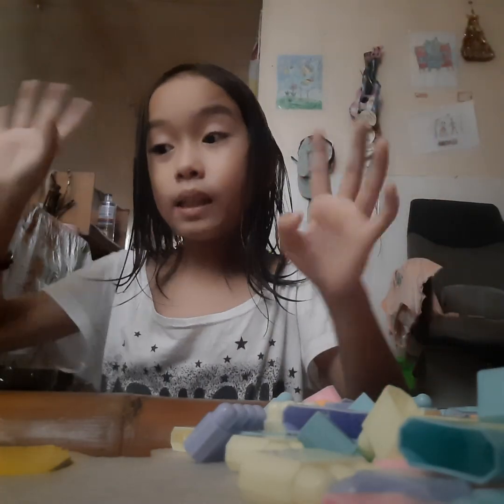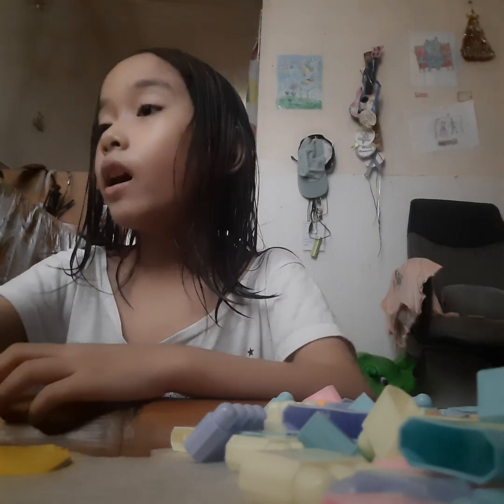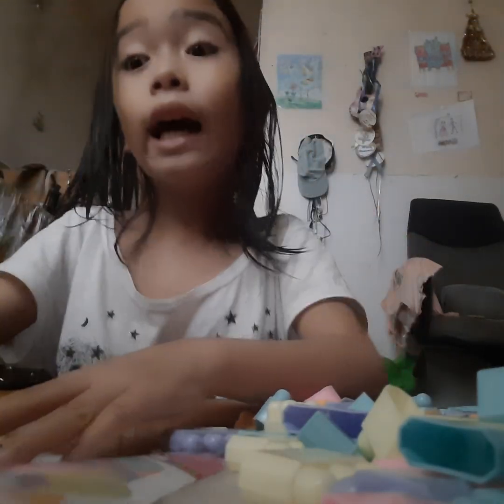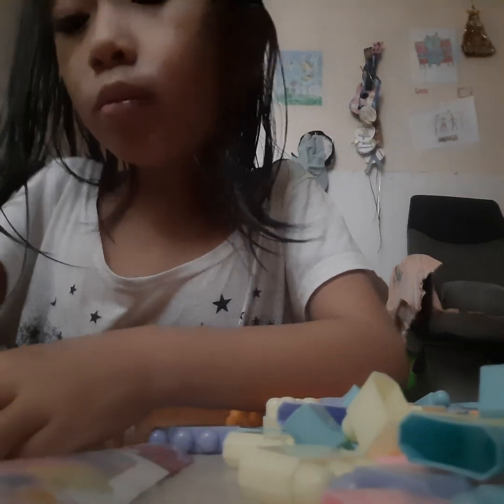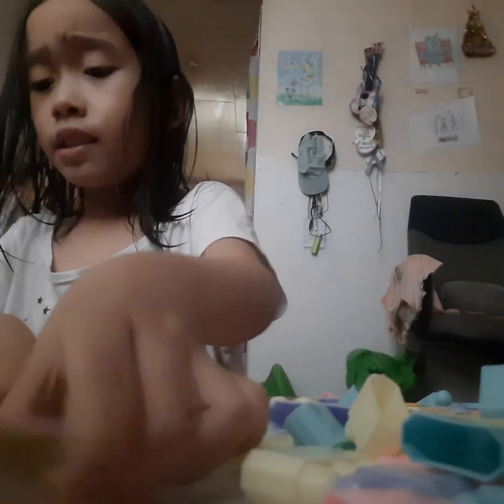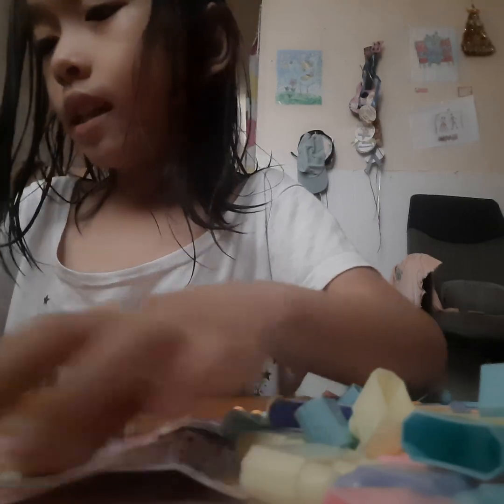Hi, guys, welcome back to Blocks Building. So today we're going to build another thing now. We already did a Christmas tree. Let's do another tree, I guess. Ooh, this tree is kind of nice. It's blue, it's green, and it has pink, and it also has purple. I like it.